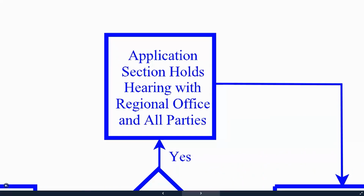The administrative hearing is scheduled with the Assistant State Engineer for Applications and Records and the Regional Engineer. At least 10 days' notice is given to all parties. Most hearings are held in the county where the water source is located or the county where the majority of the parties reside. Hearings may be held outside the county at the discretion of the state engineer.